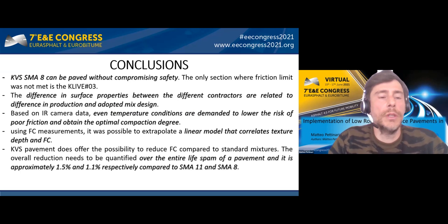To conclude, we can say that the climate-friendly asphalt was successfully paved by the majority of the contractors, and there was only one section which did not meet the friction requirement. With regard to the differences in the surface properties produced by the different contractors, we can say that the production and, of course, slightly the changes in the mix design had a huge impact.